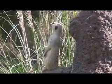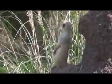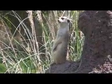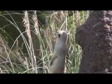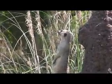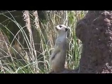And if the lookout sees anything that alarms him that could be a danger to the rest of the colony, he'll very quickly sound the alarm, and all the meerkats will dive into one of the many holes that you see here on the gully floor. These holes were all dug by the meerkats, and they're openings to a network of tunnels underneath. Meerkats dig a lot of holes.